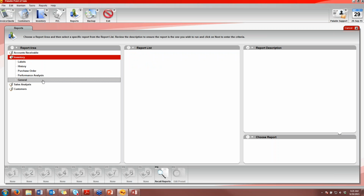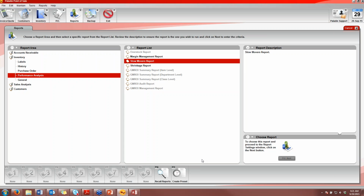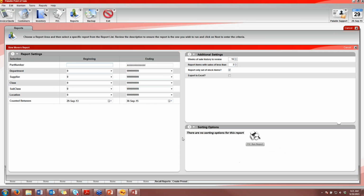And then to narrow it down even more, not just for customers, but for inventory as well, you can take a look under inventory, and some of the reports you can do under performance analysis, we've got the slow movers report. This is going to give you an idea, and I'll show you what this looks like here. Okay, this is going to show you everything in the past 2 years. Report items sales less than 2.